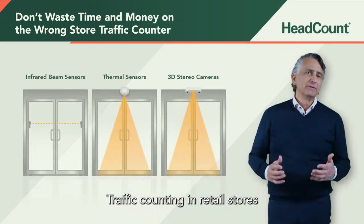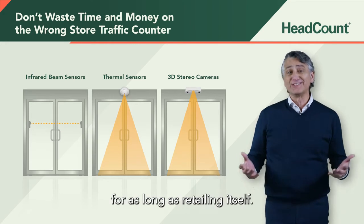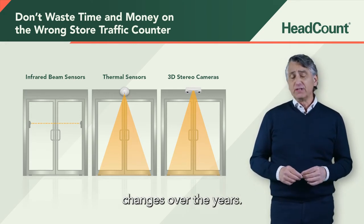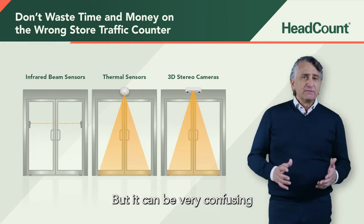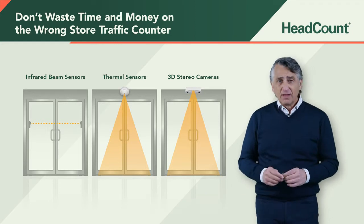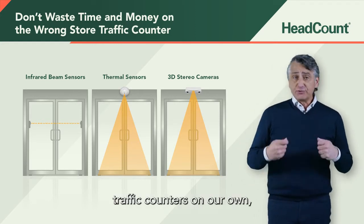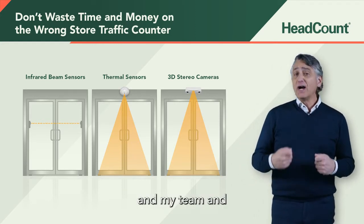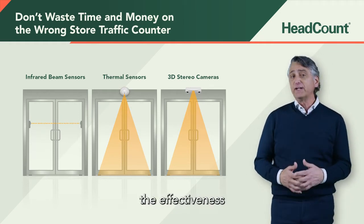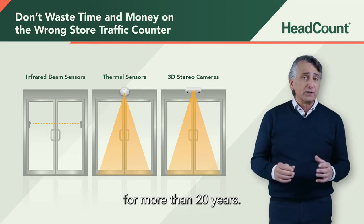Traffic counting in retail stores has been around for as long as retailing itself. There's been a lot of technology changes over the years, but it can be very confusing as every traffic counting manufacturer has their own claims. We don't manufacture traffic counters on our own, and my team and I have been objectively evaluating, installing, and monitoring the effectiveness of traffic counters for more than 20 years.